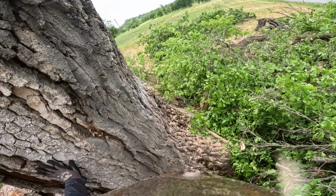I got some estimates to do, and then my kids are playing baseball in Weaverville tomorrow. So it'll be a busy day. I still gotta dump the trailer in the morning. We're getting a chipper soon.